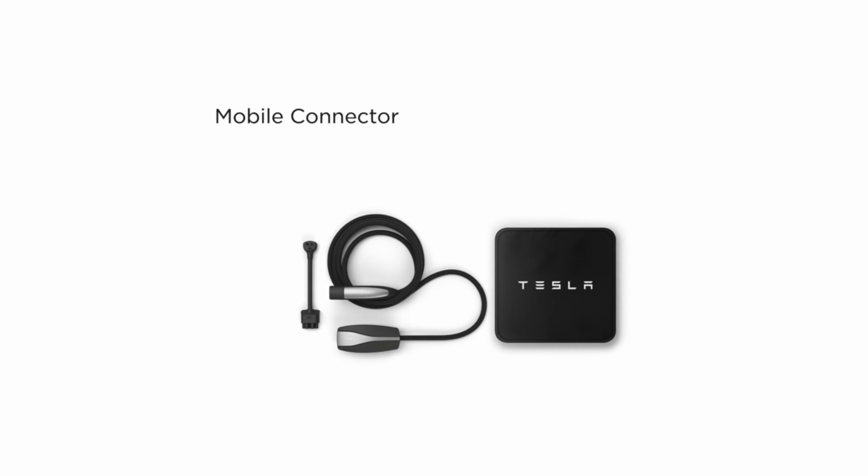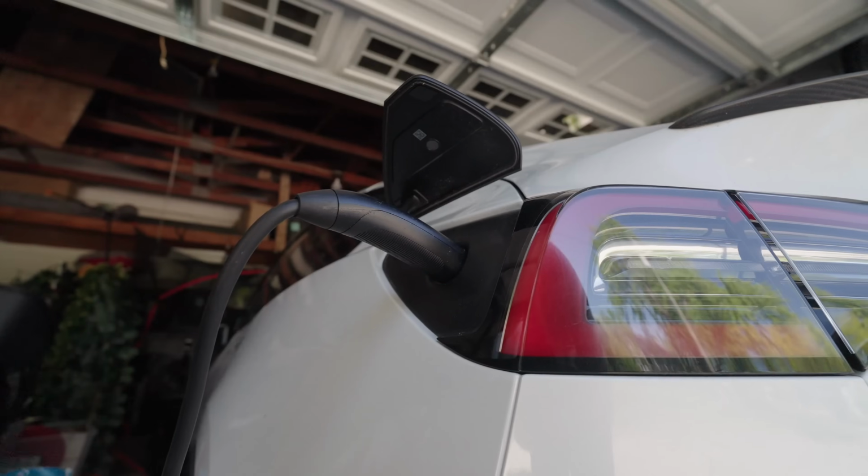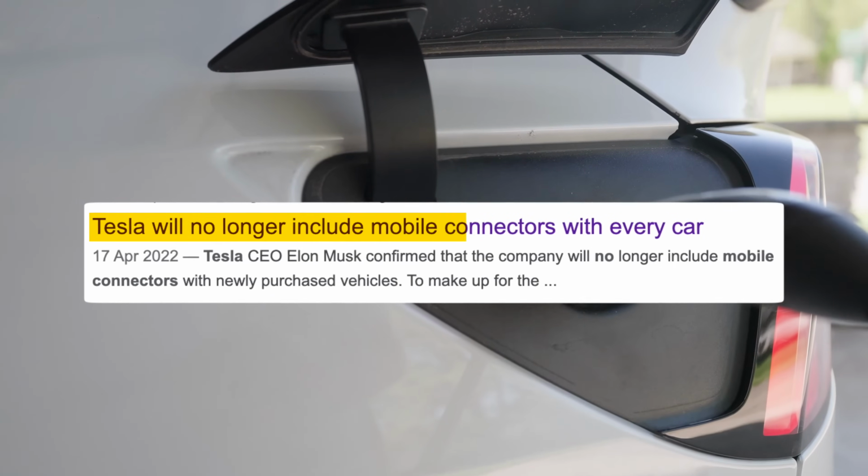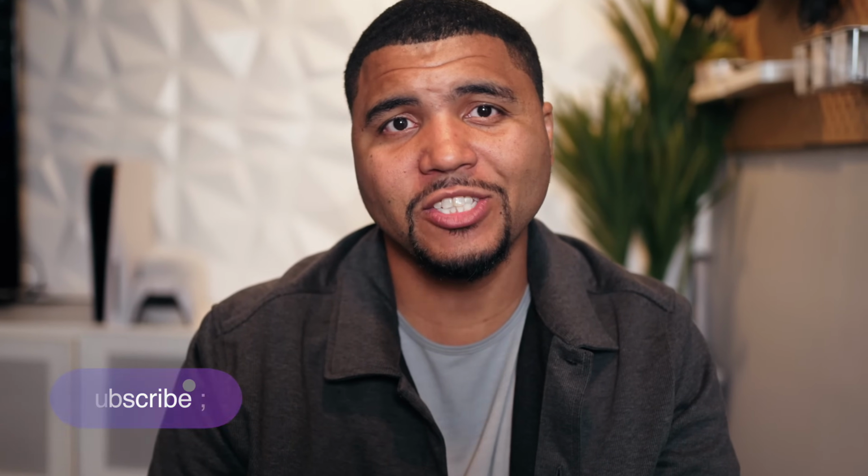Remember that handy dandy mobile connector from Tesla? Well, this versatile gadget allows you to charge pretty much anywhere, but yet another plot twist, it no longer comes with the car. You've got to shell out another $230 to get your hands on it, and sometimes they're not even in stock, so you're stuck overpaying for one on eBay if you really need one.